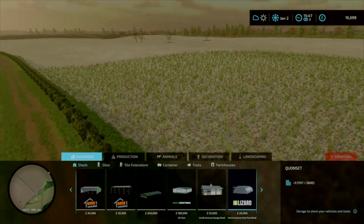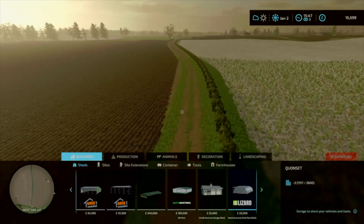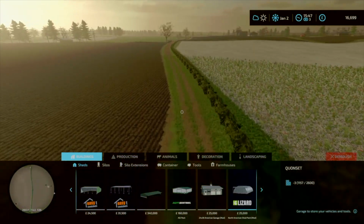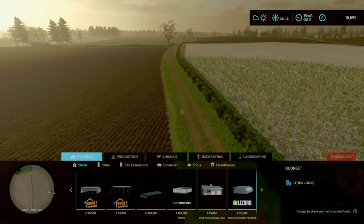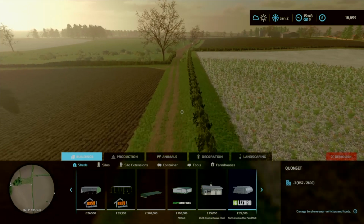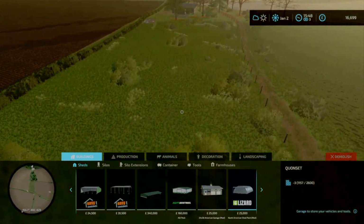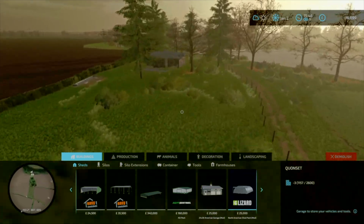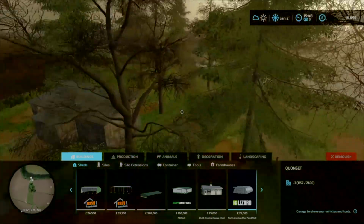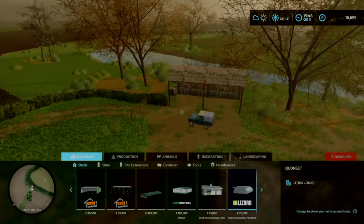Right, we need a strategy. How are we going to get 10 grand? I don't want to go to the bank. There's nothing we can do with it at the minute because you're going to need more. You're going to need something to mow grass with. But we can mow grass all year round. Do we start doing trees?